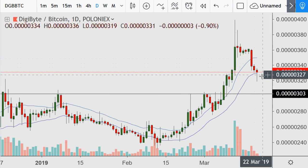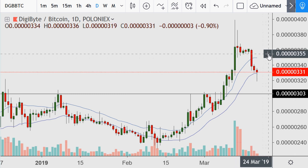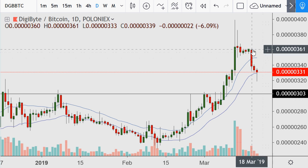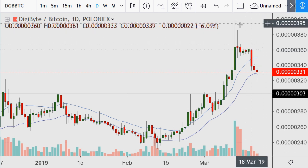So here we are with the corrective move back to the 18 average band, getting above this level. We can see it starting to go flat at about 350. So seeing a break above that, 355, 356, definitely breaking above this area in here. We'd be looking for that retest of the previous area.